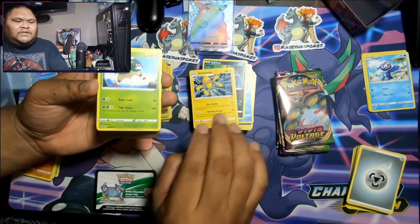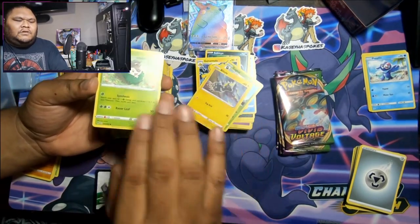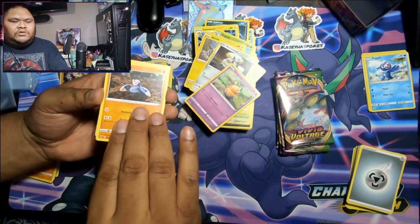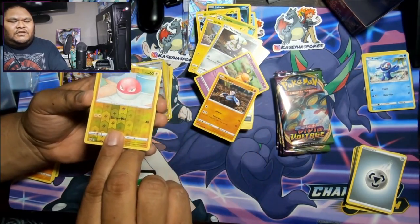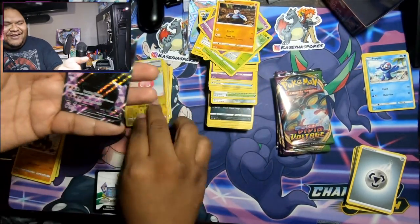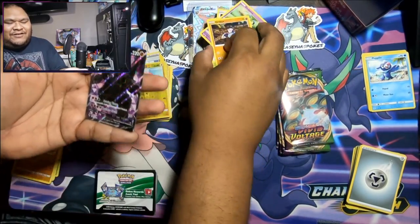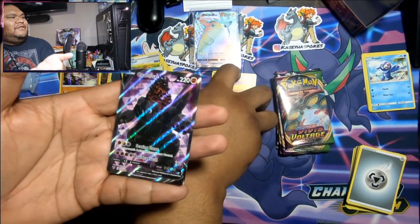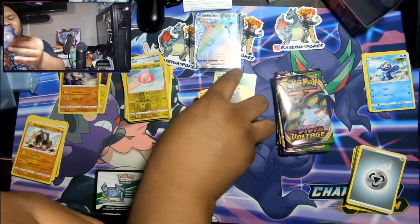I got Gravantula, Go-Goat, Blitzel, Skadoodoo, Feral Seed, Dedenne, Drillbird, Voltorb, Reverse Holo. Oh, got it. I was just talking about this card earlier. I said we need the Colossal Full Art V. Now we have it.